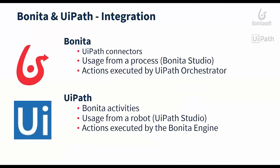Maybe a bit more about the integration. What we'll be doing is based on what we call the studio and the engine. At first, you need to know that the Bonita and UiPath solutions are both based on a Development Studio and a Runtime Engine. On the Development Studio side, we have Bonita Studio for your business applications, and on UiPath we have UiPath Studio, which allows you to define your robots. Regarding the runtime, we have both engines. Bonita has its own engine, and UiPath too. It's called Orchestrator, if I'm not wrong. All right. So the target is really to have both solutions well integrated, and we'll be doing that by adding two things in our products.